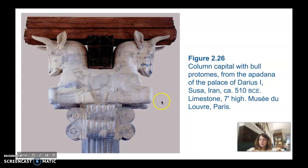So this is an animal protome, typically at the top of a column. It's basically the head, forelegs, and part of the body. And they're usually back to back, so I think we have like a goat here, or a ram, maybe. And they're back to back with each other here, and then they kind of support a beam and help support the roof of the structure, basically. So this is a column capital.